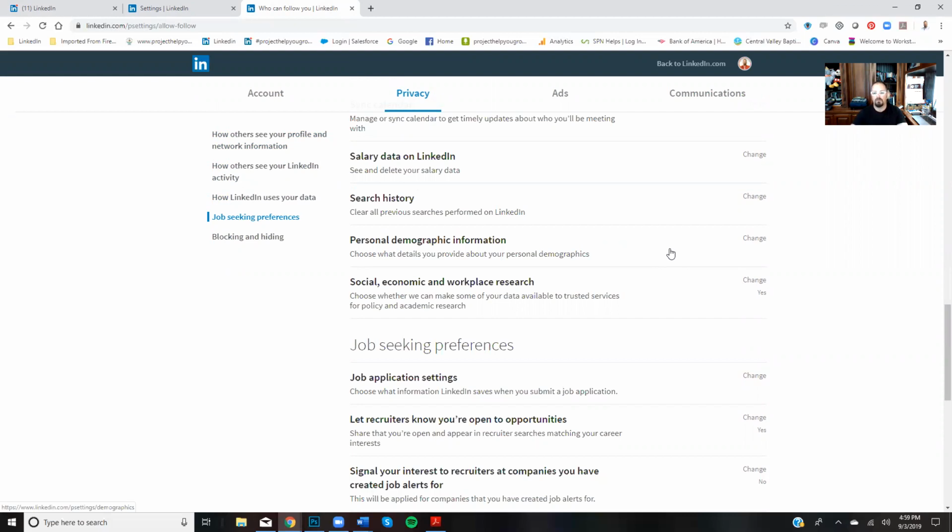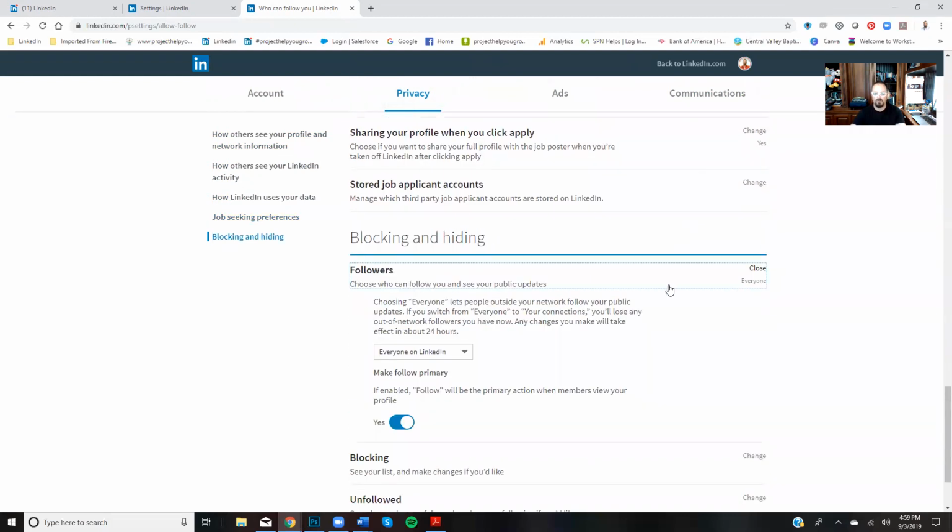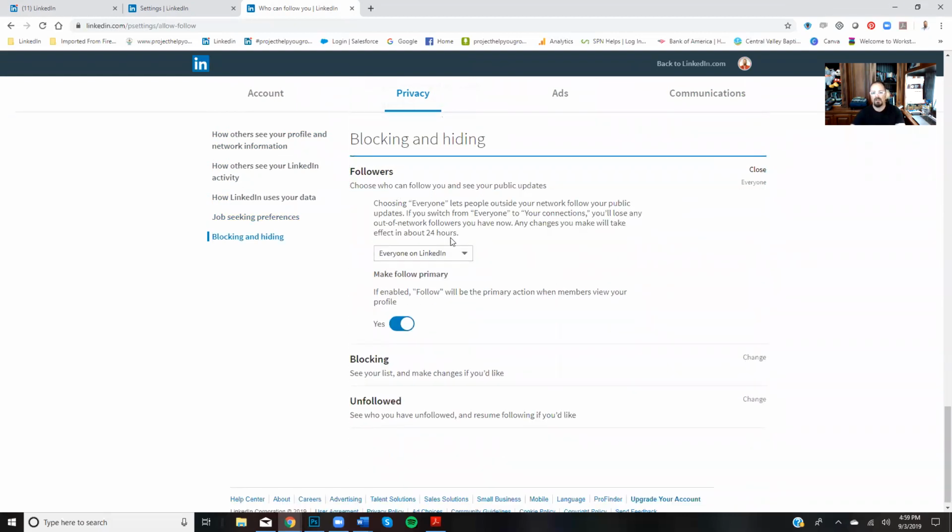Anyways, the way you get people to allow them to follow you is to make the change right here. Privacy and settings, go down to the bottom, change this to everybody on LinkedIn, hit yes there, and away you go.